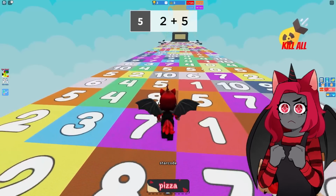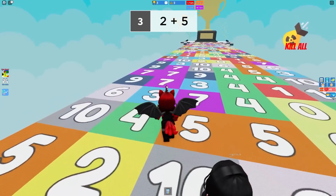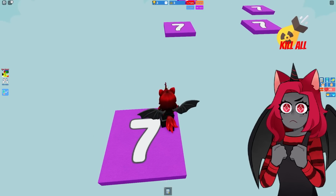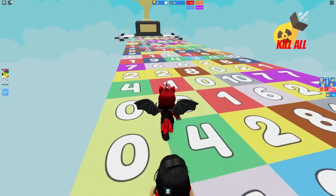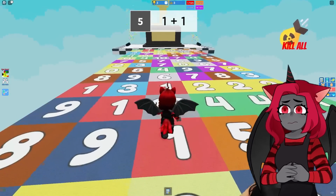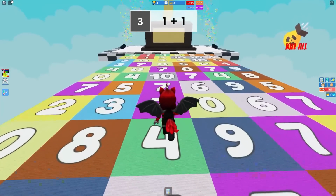We need to start heading to this left side. Oh gosh. Can I jump to that one? Oh, I can. Okay. Perfect. 2. 2 is yellow. Let's not mess up again on this one.